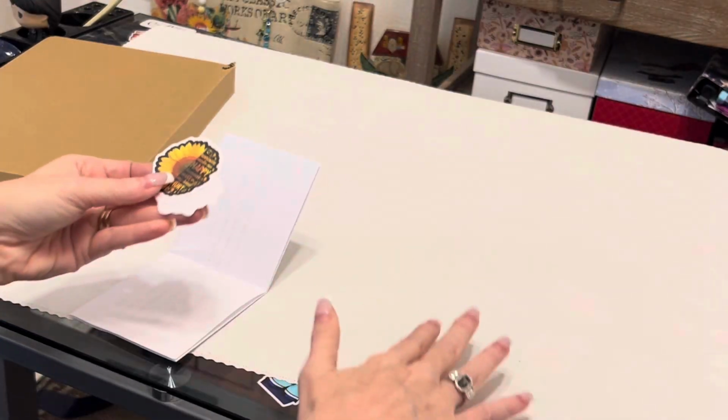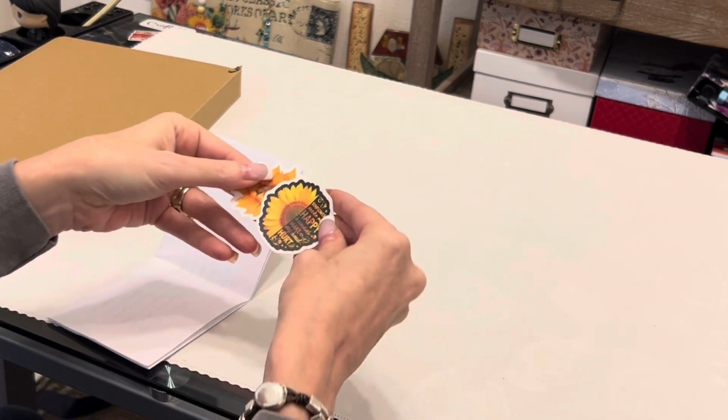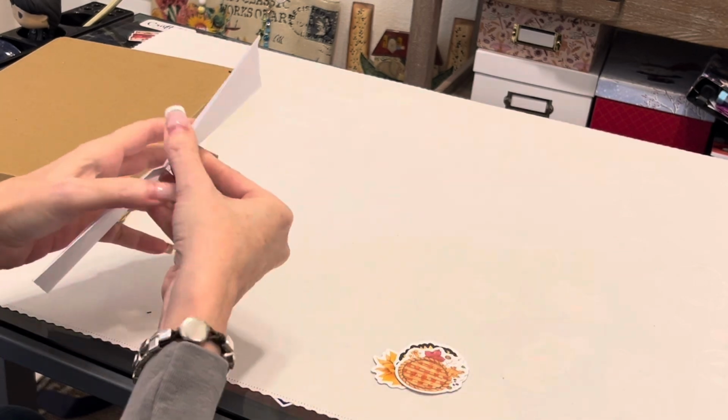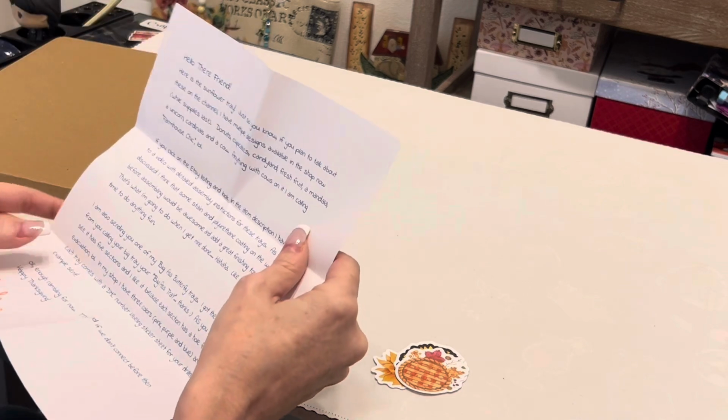And I'm spilling stickers on the floor. All kinds of stuff going on here. So she knows I love sunflowers. So what does she do? She sends a couple of sunflowers and a pie for fall, which is wonderful. It says, hi there, friend. Okay, this is a tray.